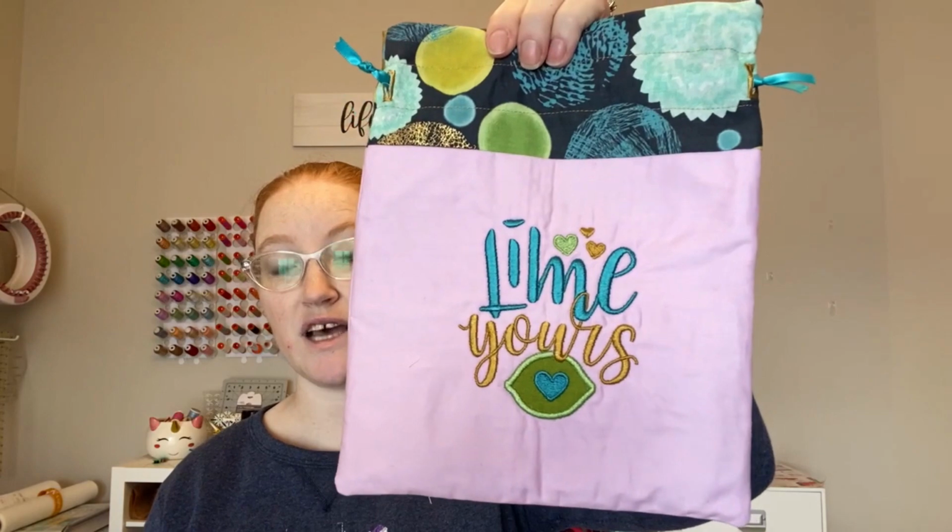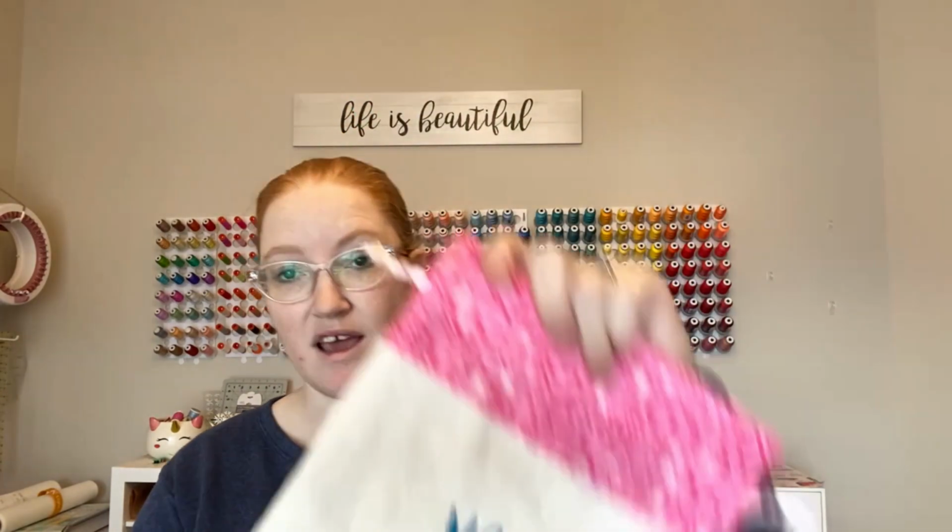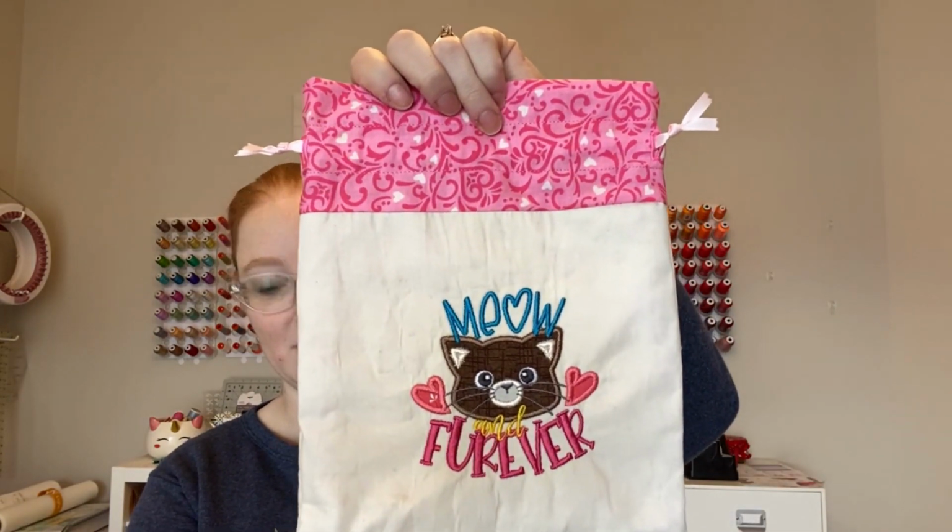And they have sales all the time that are either 50% off, 60% off, bunch of 10 designs for $1, all kinds of stuff like that. Lime yours. Meow and Forever. Oh, that one's one of my favorites as well. I love that one. And then I was able to get a bunch done on my koalas quilt.